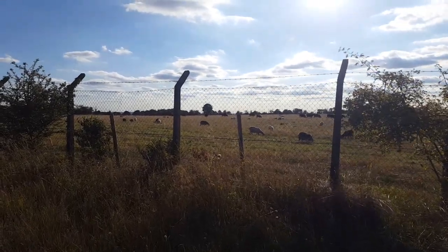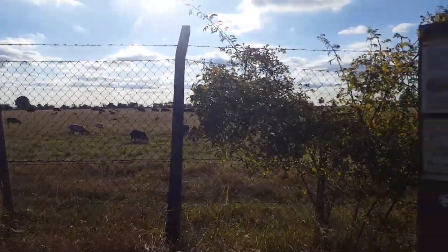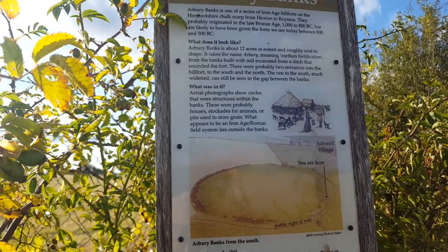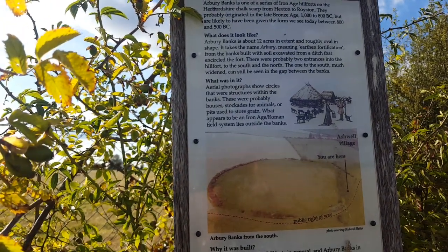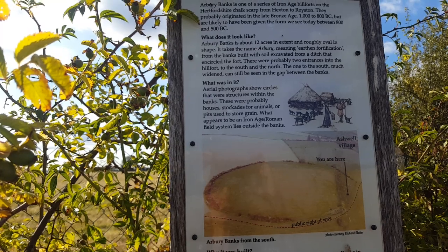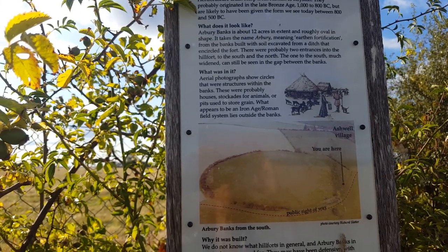Well, it's not just sheep. I think there's cows or bulls in there. There's a sign here with some writing on. I don't know if the sun is stopping that showing, but it says Arbury Banks is one of a series of Iron Age hill forts on the Hertfordshire chalk scarp from Hexton to Royston. They probably originated in the late Bronze Age, 1000 to 800 BC, but are likely to have been given the form we see today between 800 and 500 BC.